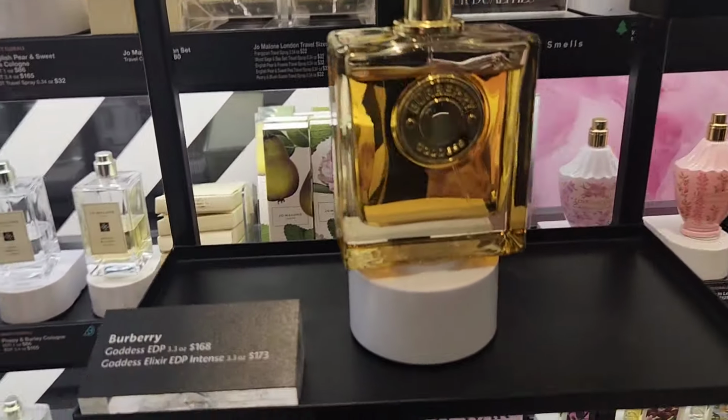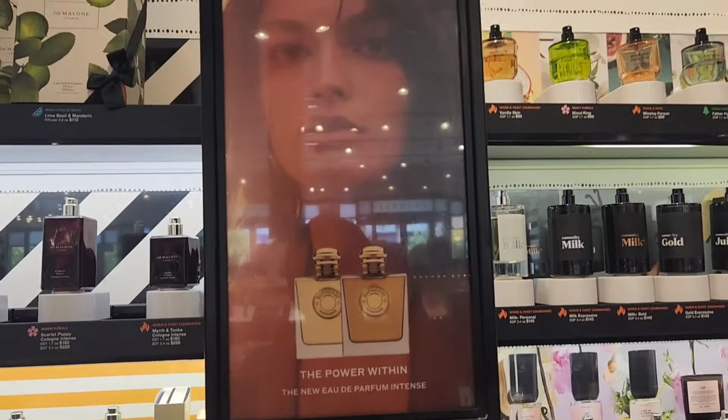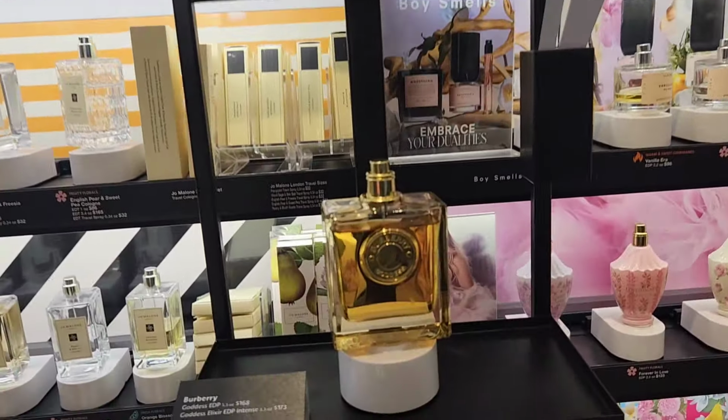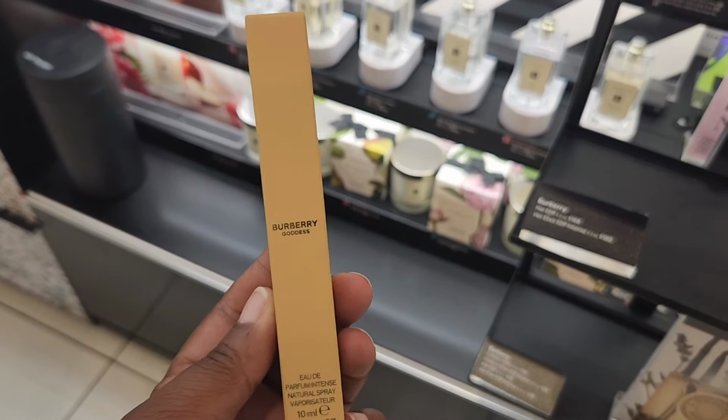Oops, I forgot one thing. So this is available at Sephora currently, and I do want to go over the prices. The 0.33 ounce, which is this travel spray, is going for $39. For a 1 ounce, it's going for $108. For a 1.6 ounce, it's going for $139. And for the biggest bottle, a 3.3 ounce, it's going for $173. So again, I feel like I didn't need to spend that much, especially because I have the original. So I was okay with getting the travel spray, but I do really like it.